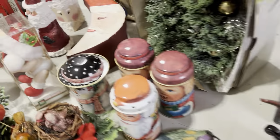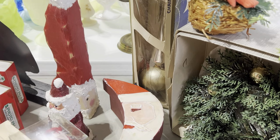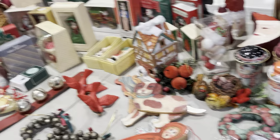And then I thought this was very cute, this little candle set. And then there's a vintage Christmas tree ornament there. So I'll pop that one on eBay. But other than that, I may do a couple groupings on eBay, but most of it will just be a few dollars in our booth.